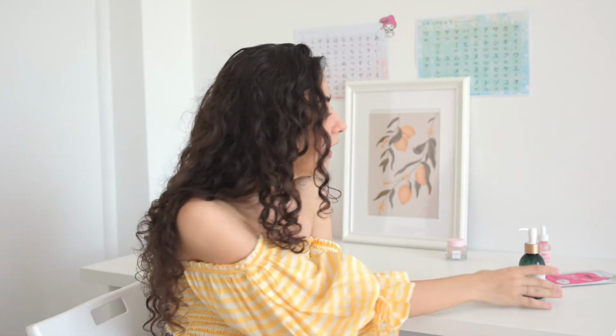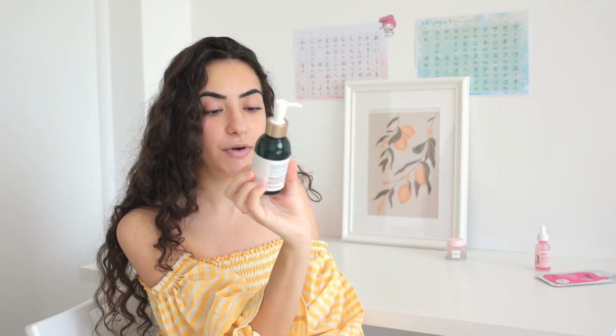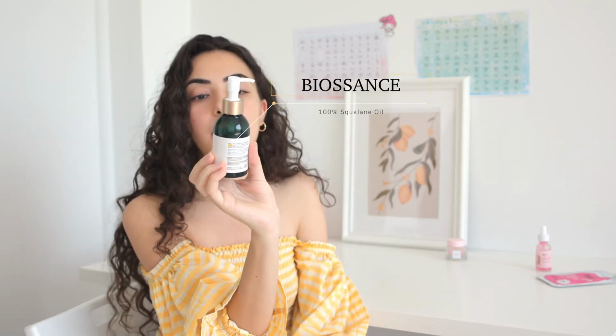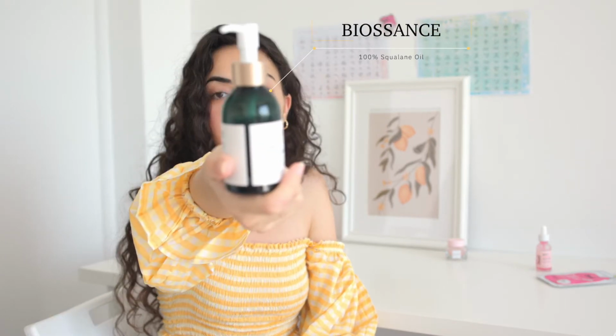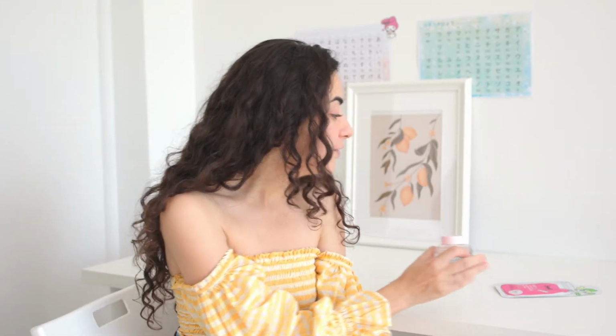So seeing that one, which is sugarcane vitamin E, worked so well, I tried this squalane oil, which is derived from sugarcane, from Biossance. This I use on my hair, on my legs after I shave. It doesn't burn. You know how you put a moisturizer after you shave and it's burning? This doesn't do that. So next is my two masks.